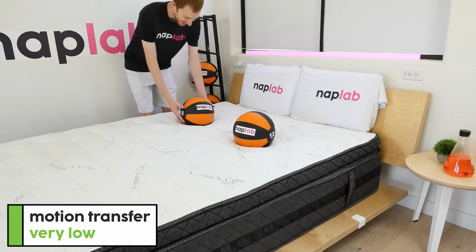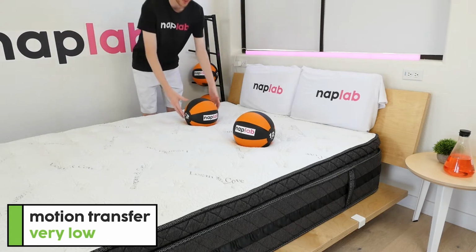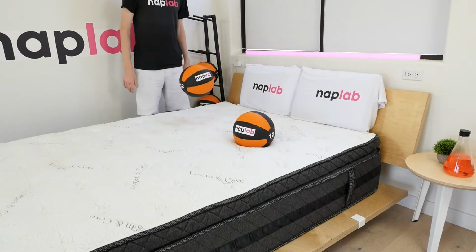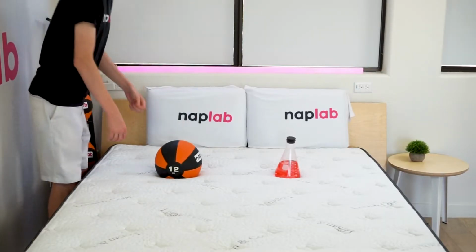To test motion transfer, we place one 12-pound medicine ball on one side of the mattress and drop another 12-pound medicine ball on the opposite side. In addition, we use an accelerometer to measure the motion generated by the drop. Motion transfer on the Logan Cove mattress is low.